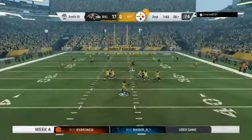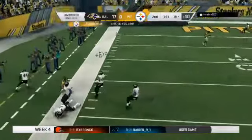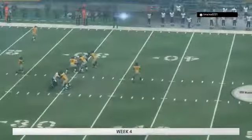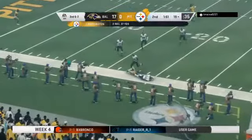2nd and 10. Here's Haskins again. Got an open man. It's Washington. And he'll go out of bounds in the red zone just inside the 20. 8 yards on the completion, but now they face 3rd down.